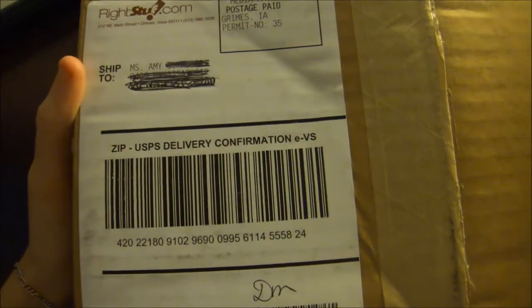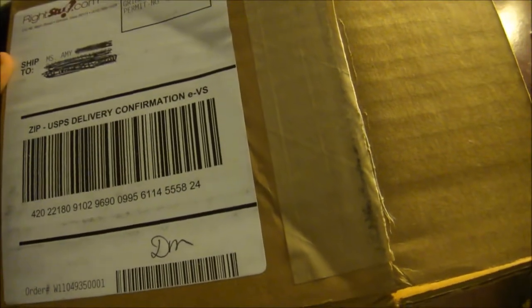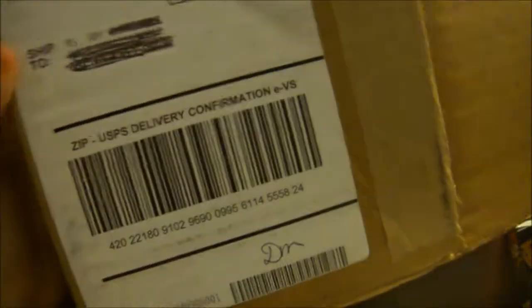Hey guys, so as you can see, I got a package in the mail from rightstuf. I went ahead and opened it to save you all the time from watching me open it. And I've already opened the shrink wrap to all of them, so hopefully that'll save a lot of time with this video. But anyway, let's go ahead and take a look at what I got from rightstuf.